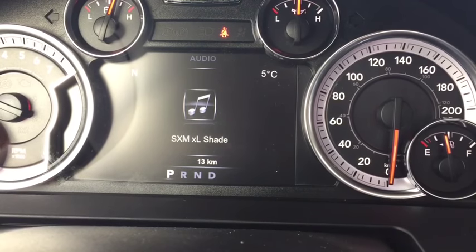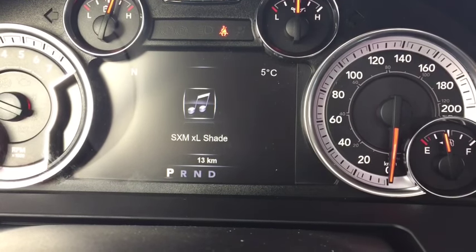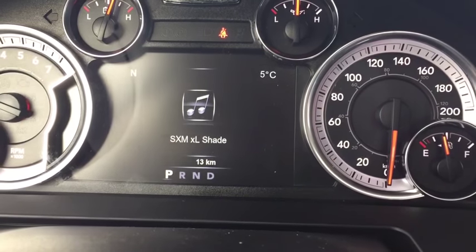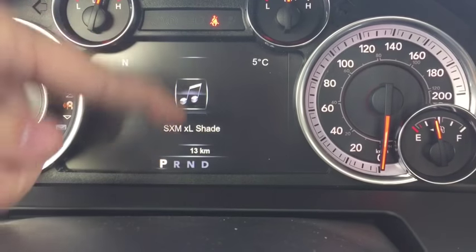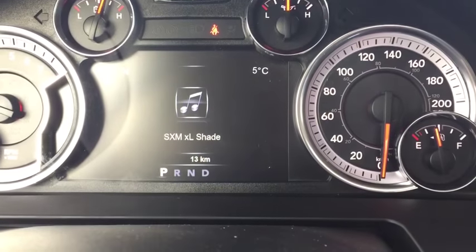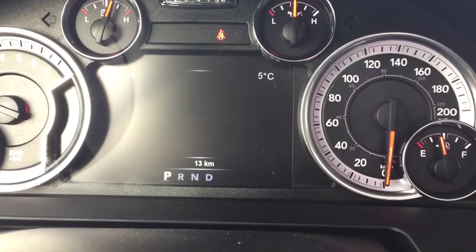Audio center. So if you have music playing through a USB device, or a certain radio station on, or whether on Sirius XM like we are right now, it tells you what radio station you're on and what song's playing. SXM XL Shade is the radio station we're on right now, so it's going to tell us that. Very convenient to have. Message center in case your truck wants to tell you something.